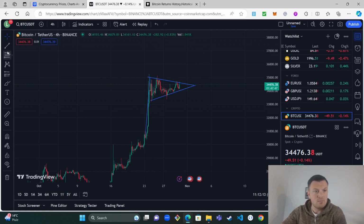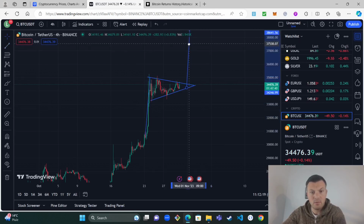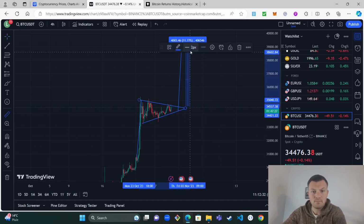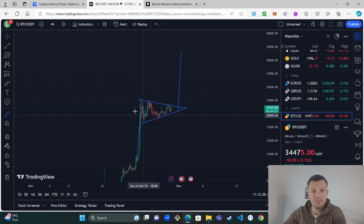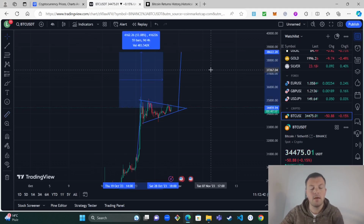So what would be the price target? Well, basically we take this pole, this bull pole from here, and then we just stick here. Let's say we break out around here, so that would give us a price target of around 38,500. So again, this would be an increase of 11%. That's a bit too high. Let me do that again. There we go. So it'll be 12% here.